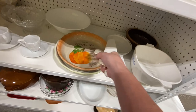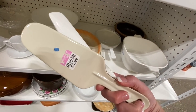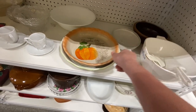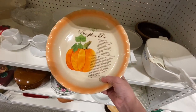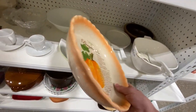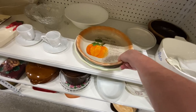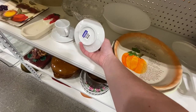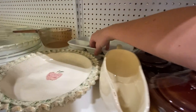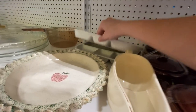I have been tempted so many times to pick up one of these pie plates with the fruit on them and the recipe, but they're not of my style. I keep getting tempted because I see them on YouTube all the time. So I'm not sure if I want one just because they're on YouTube. So far I haven't bit the bullet and it's been a couple years, so I think I'm doing pretty good.